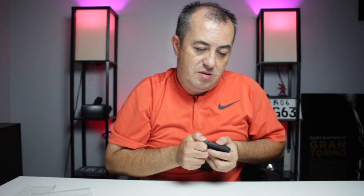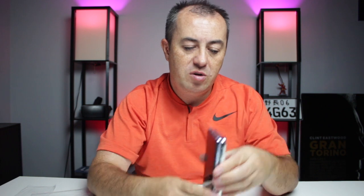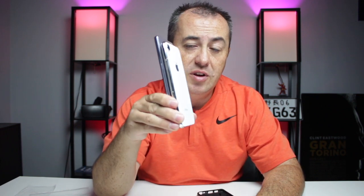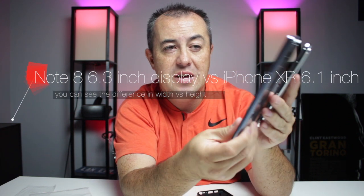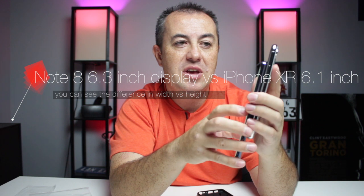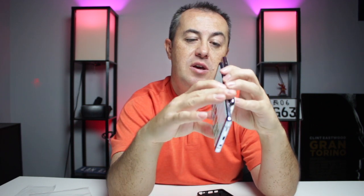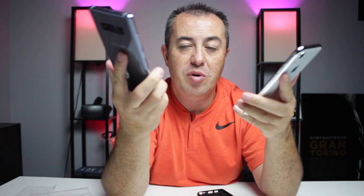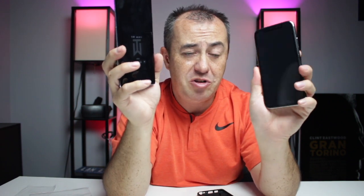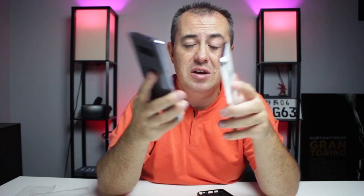Side by side, for a phone this size, I'm rocking a 6.4. I've got that much more display. The width is about the same. I would say it's the same width, but you're not getting the height. So proportionally, the iPhone seems chunky, quite honestly. So this has just been my quick overview of the iPhone XR dummy unit.